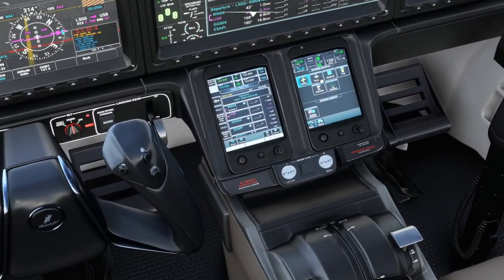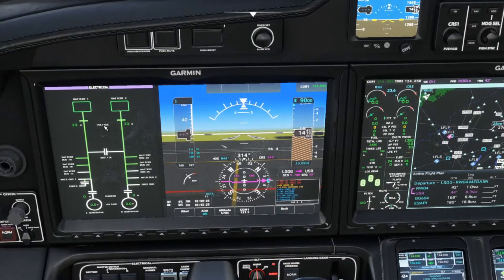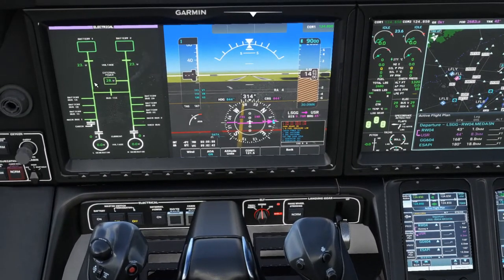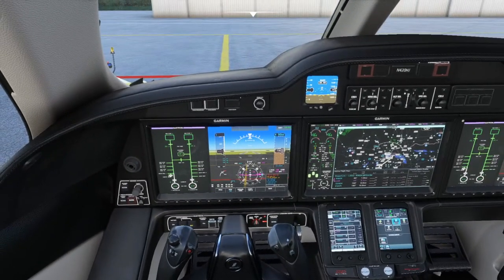And aircraft systems, I go to electrical to see what's the power. We have 23 volts, which is not really too bad, but it looks like the battery is discharging even if we have the external power on. Oh yeah, now we have the external power and we have 28 volts, so it should work.